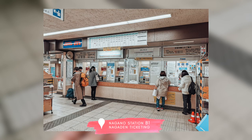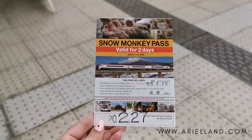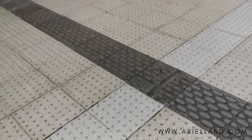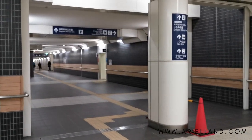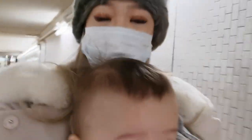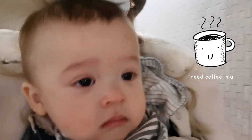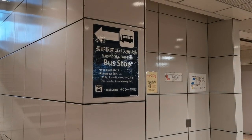We woke up early the next morning to go to the Nagaden ticketing counter to get our Snow Monkey Pass. The details on how to get this pass can be found on my blog post for your reference. And now we are making our way to the east side of Nagano Station where the bus stops are, and we will be departing from bus stop number 23.